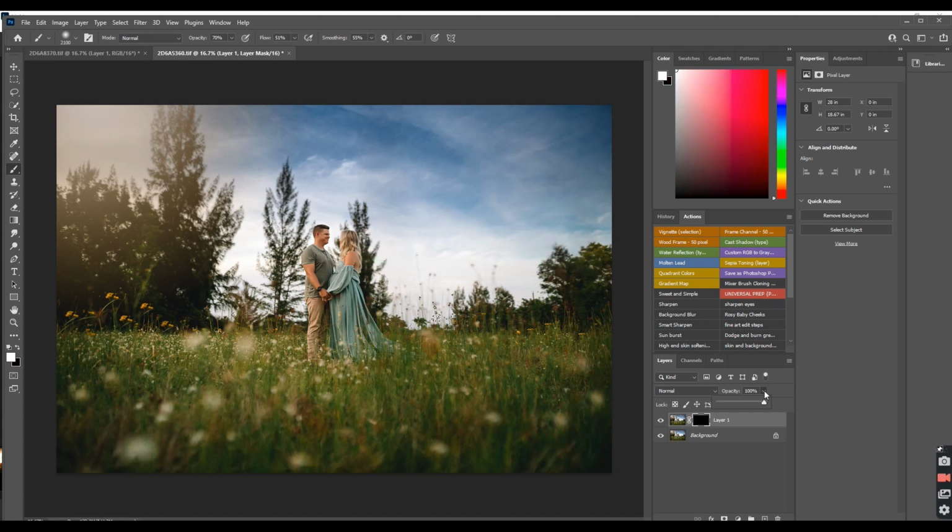Some of these actions, specifically the Smart Sharpen one, are super strong and effective, which I love, but if I forget to switch it down from 100%, I pay for it later. So, all right, I'm going to add that in just a little bit around my couple because I want it to look like that's where my sharpness naturally fell with my lens and it's not just, oh, your couple's super sharp and everything else is blurry and bokeh-y.